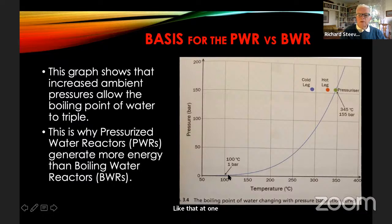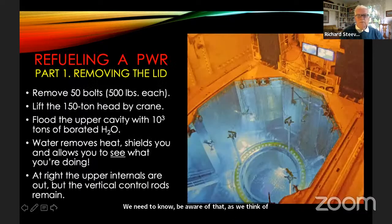When the water is converted to steam, that just passes off as steam, and unless it's pressurized, you cannot raise the temperature above 100 degrees. So boiling water reactors operate at that temperature versus pressurized water reactors, which operate at about 3.5 times the pressure. And that has some good points and some not so good points, but we need to be aware of that as we think of the advantages and disadvantages of each.